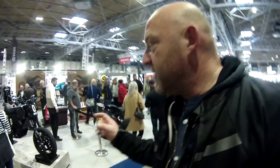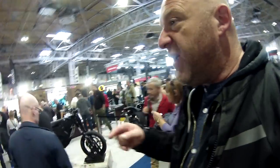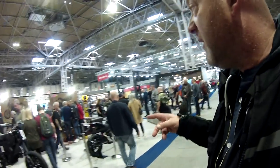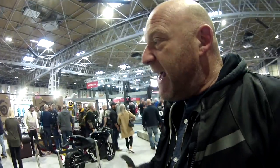Right, this is what I wanted to show you, which is completely different from previous years. A few years ago, Zero electric bikes were just half a gazebo. There wasn't even anything. Every year they've just got bigger and bigger. Now look at what there is now. Lots of bikes all over, much bigger stand, much more of a show, and they're the leaders. They're the market leaders in this field now.